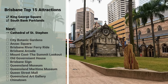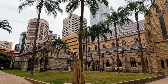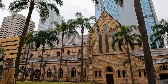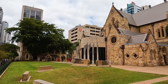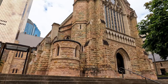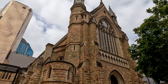Cathedral of St. Stephen. Cathedral of St. Stephen is a grand architectural masterpiece and the seat of the Catholic Archbishop of Brisbane. With its neo-Gothic style, towering spires, and intricate stained glass windows, the cathedral is a must-see attraction. Visitors can step inside to admire its magnificent interior, attend a mass, or simply enjoy its peaceful ambience.